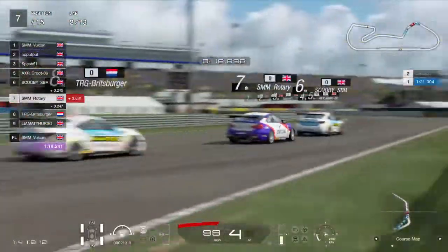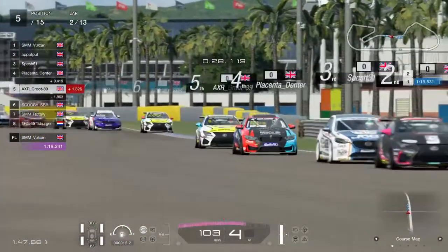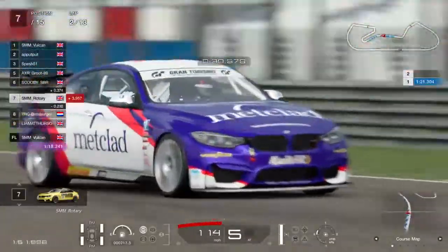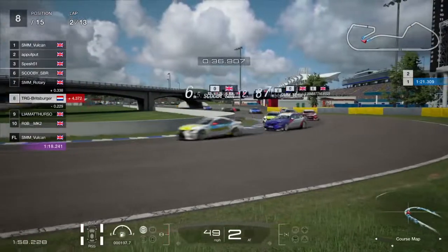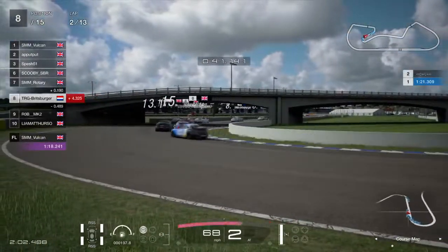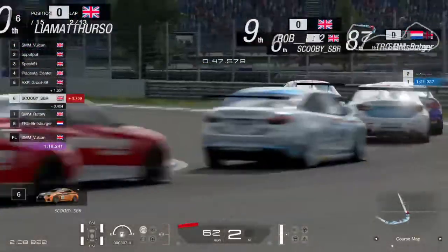This would be one of those weird situations. If you're on mediums, but you're quicker than the person on super softs ahead of you, but they can battle you, you just don't want to get stuck behind them. You want to make sure that you're still keeping up with the other mediums people because they could start separating if he starts to slow you down. So we do see him go a little defensive into this hairpin. It's an interesting line. I don't think he could have made the move. It actually opens the door for Rob. And Rob Adams makes the move up the inside. So Rob's trying to hunt his way through the mediums pack.